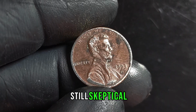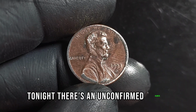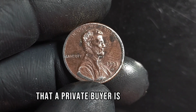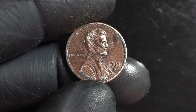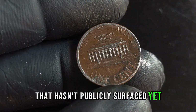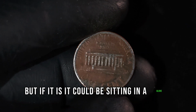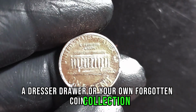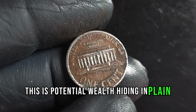Still skeptical? Let me share something that might just keep you up tonight. There's an unconfirmed rumor, quietly circulating among collectors, that a private buyer is currently offering over $1 million for a flawless 1993 D penny with a certain double die error that hasn't publicly surfaced yet. No one knows if it's out there. But if it is, it could be sitting in a glove compartment, a dresser drawer, or your own forgotten coin collection. This is more than pocket change. This is potential wealth hiding in plain sight.